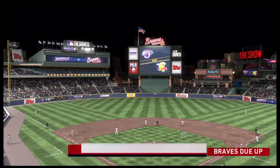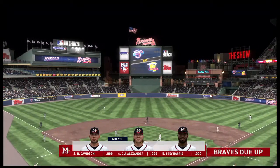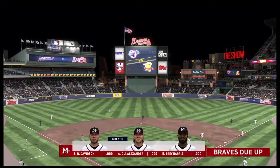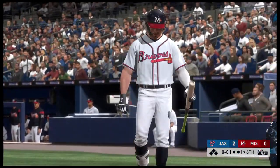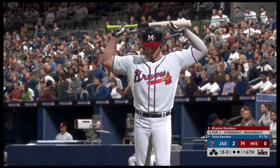One hit, one left. Heart of the order, 3, 4, and 5 coming up. The Jumbo Shrimp lead it 2-0. Striding into the box, Braxton Davidson. He's 0 for 2 with a strikeout in this one.